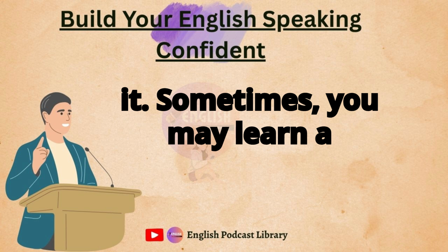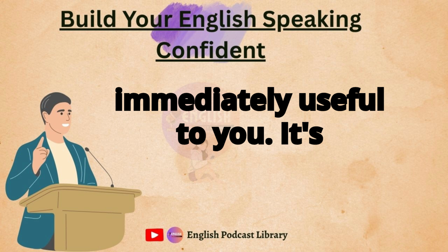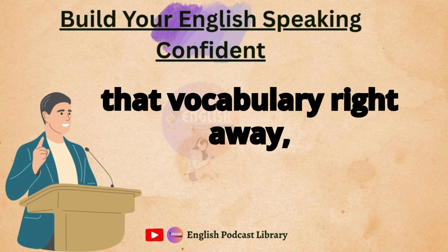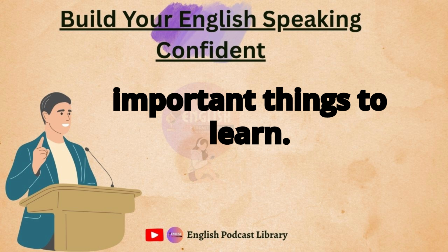Sometimes you may learn a word or phrase that might not be immediately useful to you. It's okay to not focus on memorizing that vocabulary right away, especially if there are other more important things to learn.